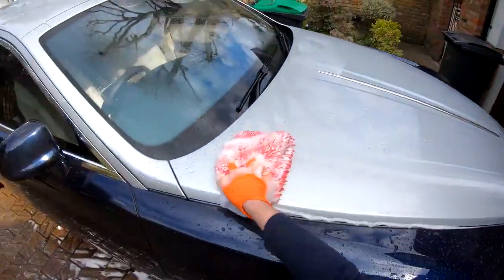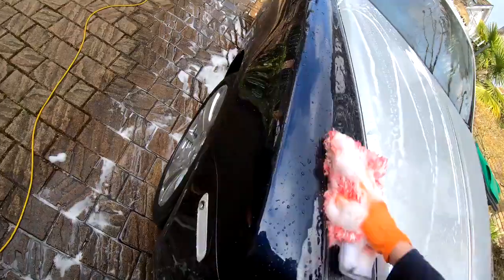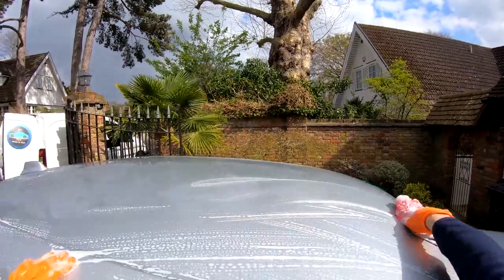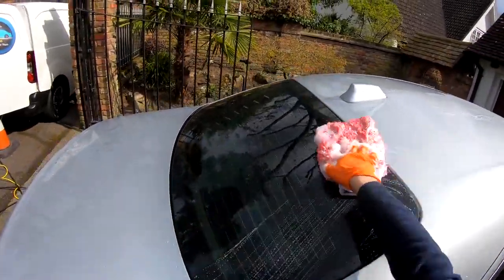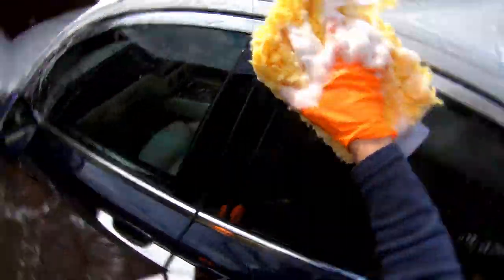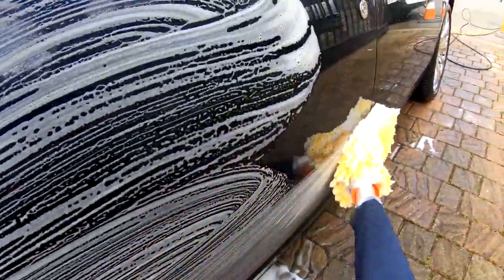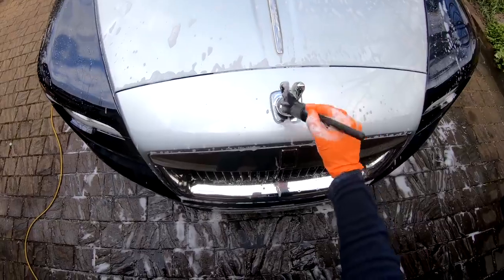Next step is hand washing, as I shampoo the car. As always, I use a soft car wash mitt. I also use a detail brush to get into areas of the car which my mitt won't reach.